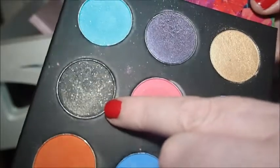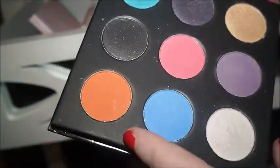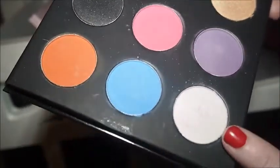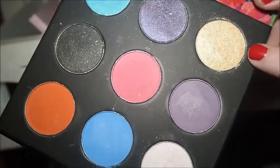So my thoughts on it so far are, really, really love this black brown. I'd say it's brown with gold reflex, if anything. Love this orange tone shade here. Love this periwinkle blue shade. This duochrome. This gold, though, was really, really disappointing.